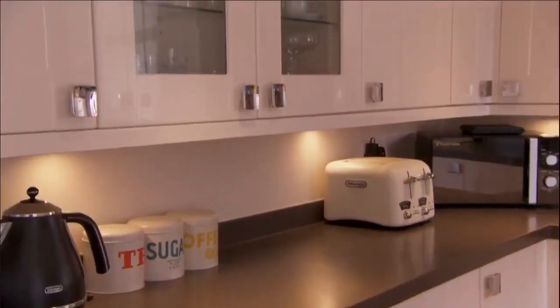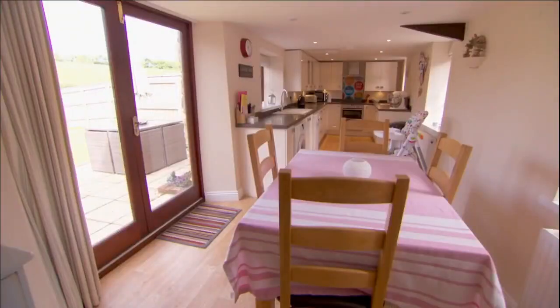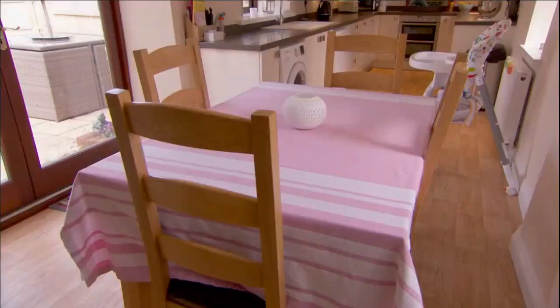Nice kitchen. Not as wide as I would like it. It's quite lovely and modern, which is what I do like. Yeah, but it is a bit smaller than what we've actually got at the moment, though. Right. Patio doors to your garden with that amazing view. Beautiful view, yeah. That is the main area to dine. The dining area is not big enough for us, because our table was at least twice the size of the one we've got. Right. Size is an issue.